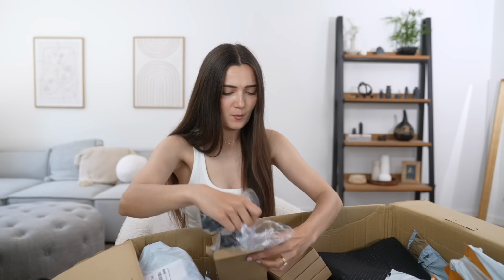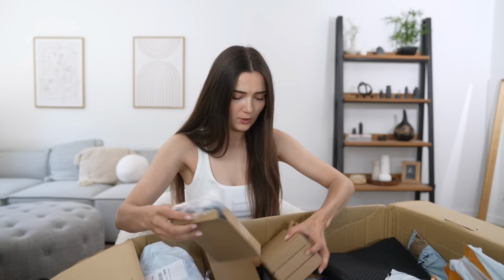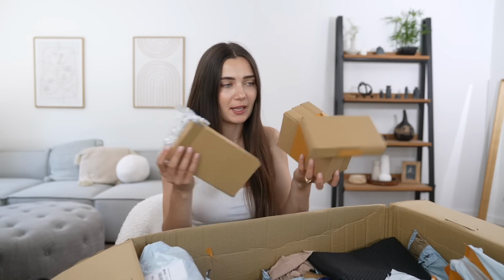Why is there so many of them? That is what I want to know. There's literally 5 of them and they're exactly the same inside. Well, that's a little bit anticlimactic. I was expecting something a bit more interesting.